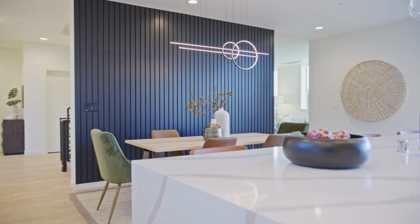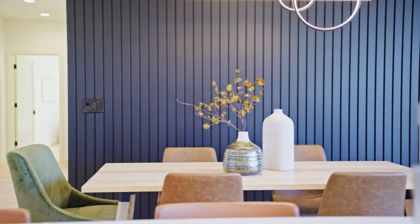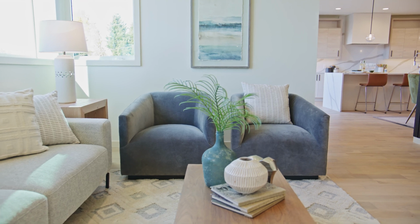As you round the corner, you're graced by these beautiful black accent walls, again very unique, very striking, these slat walls. And then the living room or entertaining area, family area, with this great outlook and tremendous views as well.